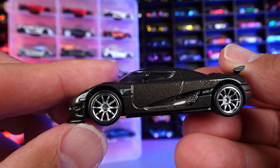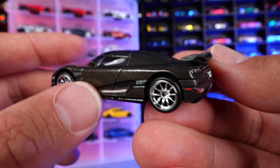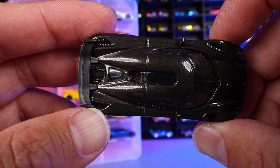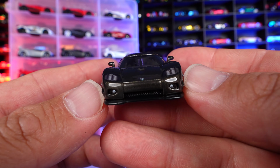But premium chrome wheels on there. CCXR, you can see written on the back of it. And just really, really nice detail. They've done a fantastic job detailing this one from the front end. Plastic wing on the back. No Ghost logo on this one though.